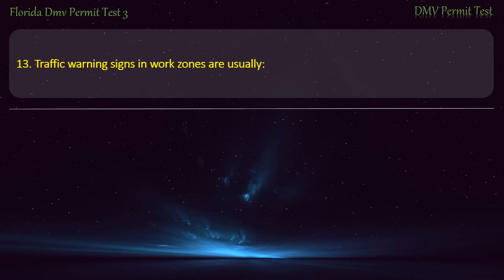Question 13. Traffic warning signs in work zones are usually: green, red, blue, orange. Answer: orange.